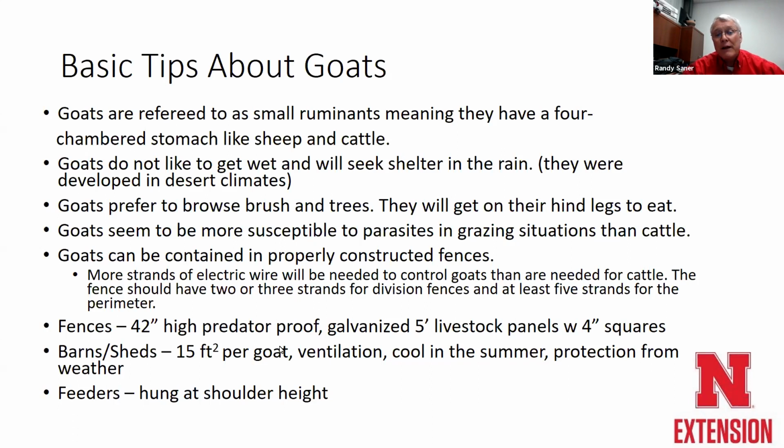The reproductive capacity of this parasite and its resistance to many dewormers make parasite control one of the limiting factors in goat production. In some countries and some areas, they've had to sell all their goats because they've become resistant to some of the parasites. Especially the barber pole worm, they're very productive. They produce lots of eggs.